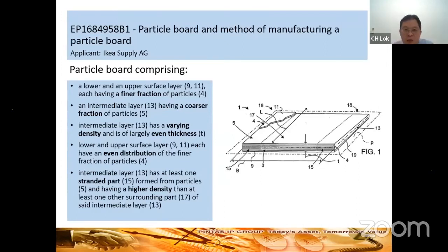So if you look at the claim of this particle board again, the board comprises lower and upper surfaces made of fine fraction, very fine fraction, so it looks smooth. And the intermediate layer is made of a coarser fraction of particles. And at the part where you need to join the furniture to another part of the furniture, you have the stranded part, and those stranded parts where you need to join with another furniture, you create higher density, so it becomes stronger. So this is how IKEA came up with the board.